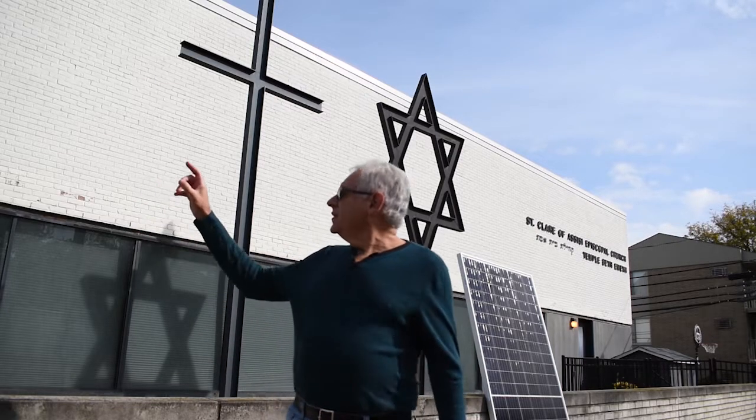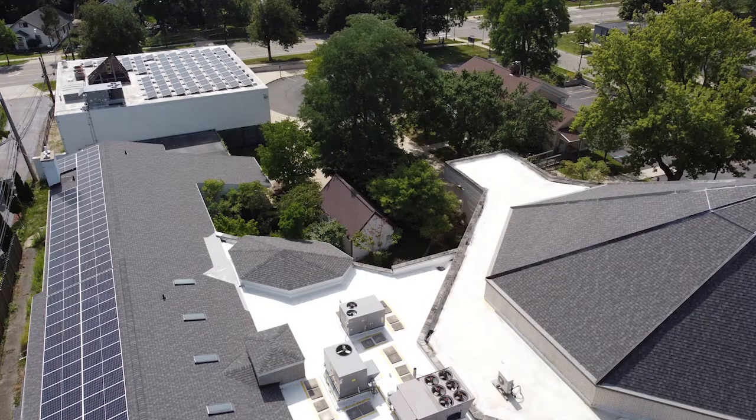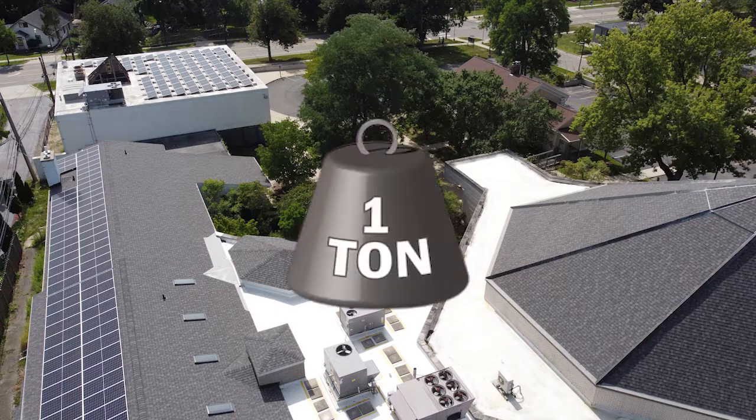Today, we're going to talk about our solar installation, which went live in February of this year, 2020. This is our social hall, and there are 80 of these panels on the top of the social hall, the flat roof. There's also an office building on the other side where there's another 80 panels. That's 160 solar panels generating a ton of power. This is a very powerful model.